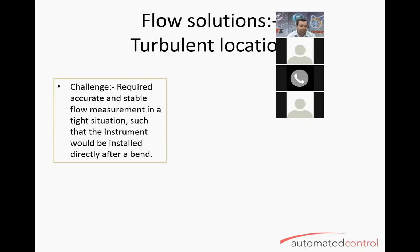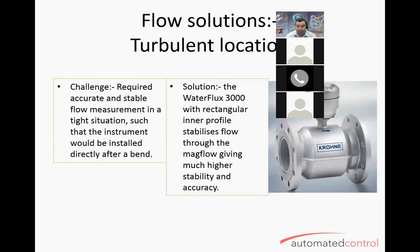The application that we had was in a really tight situation with a pump, and it was directly after a bend and had a bend directly after it. It was right in between two bends. There was no way to move it away or move it to a different location. It was just one of those situations where you had no other choice. But luckily, we did have a choice.